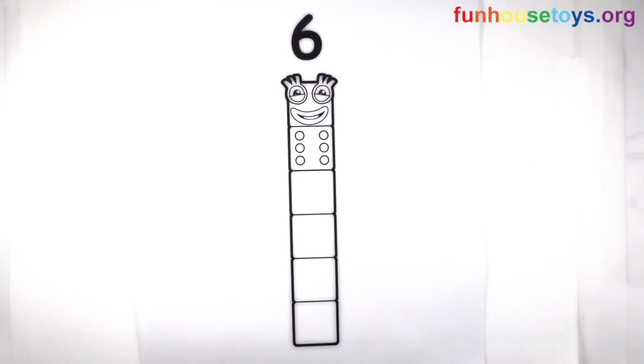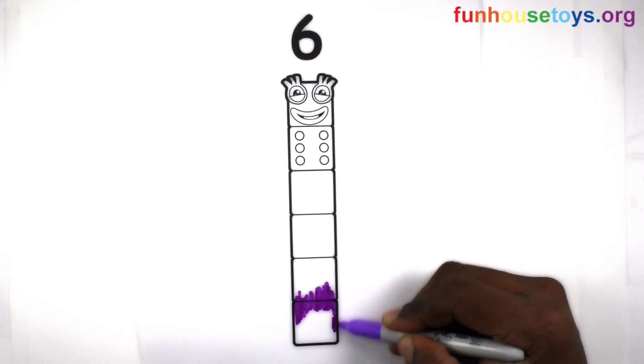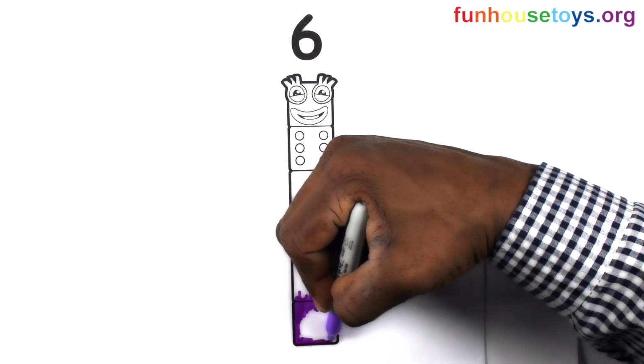Number blocks. Let's use the color purple.